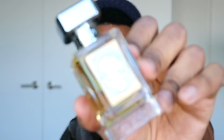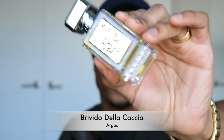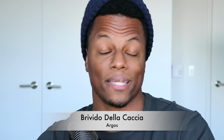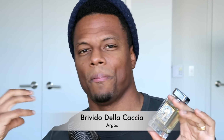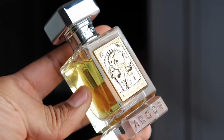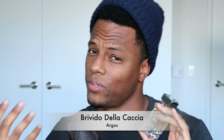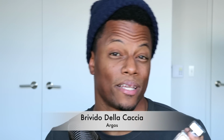First one up here is from Argos. This is Brivido della Caccia, Italian for roughly thrill of the chase, if I'm not mistaken. Not for everyone here, but I think this is an incredible scent and blend. Very intense juniper berry with mate. This green, intense mate tea vibe. Very herbal, but still quite fresh, but it's made robust by way of some smoky birchwood and leather. So you gotta like a smoky woody note, and you have to like the leather.